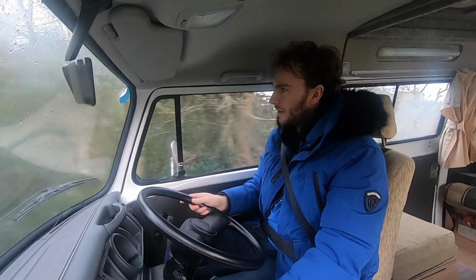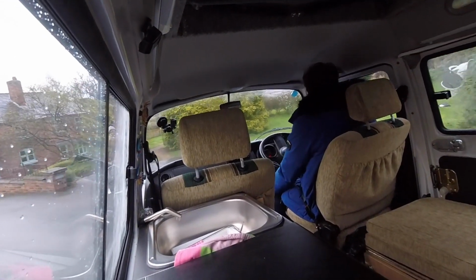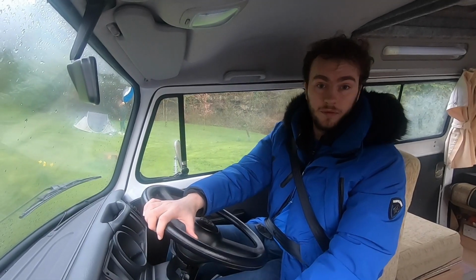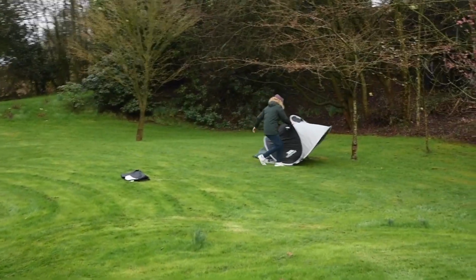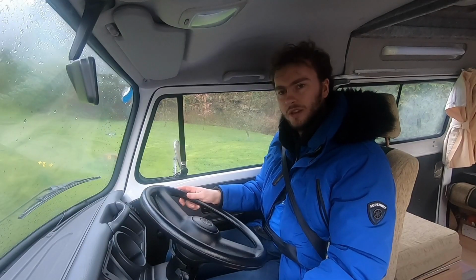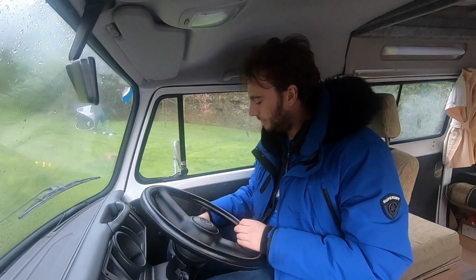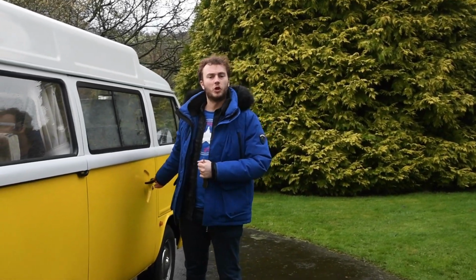So we're just going to pull in here and see how everything's getting on as we... Oh, see, there's someone already trying to put up a tent, I think, or is he trying to take one down? Well, he doesn't look like he's having an awful lot of luck there. Still, it doesn't stop us setting up, does it? Oh, God. That doesn't seem very fun. Oh well, better turn off and get myself set up. That doesn't look too enjoyable now, does it?